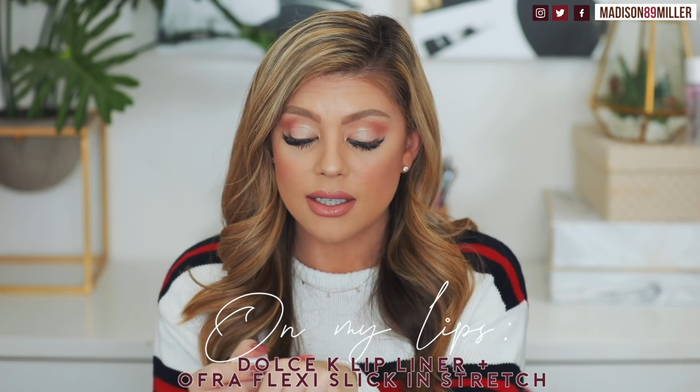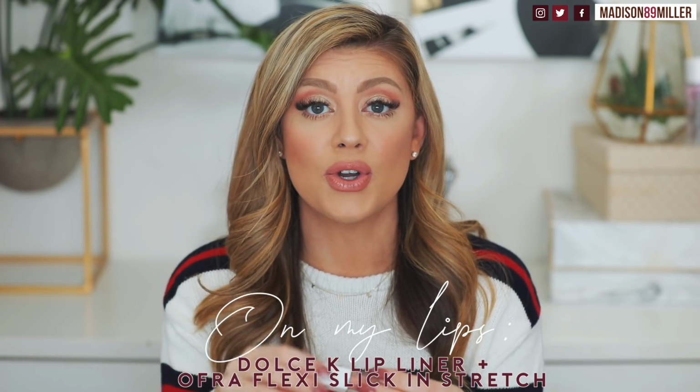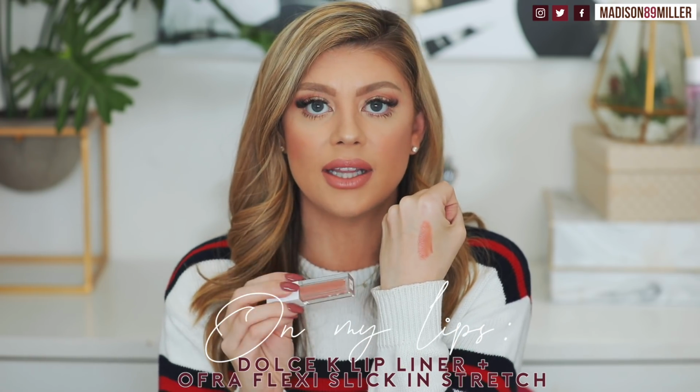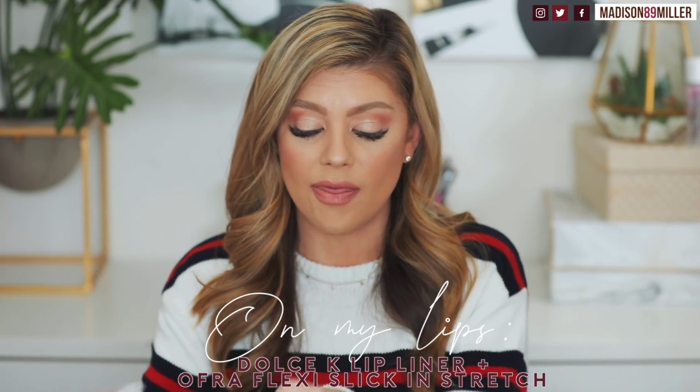They're a gloss, but they're a little bit more of a moussey gloss, and they're a little bit thinner, so they're not like the thick glosses that I don't like. These are really nice and thin on the lips, and again, super opaque. So I love these. I highly recommend them.